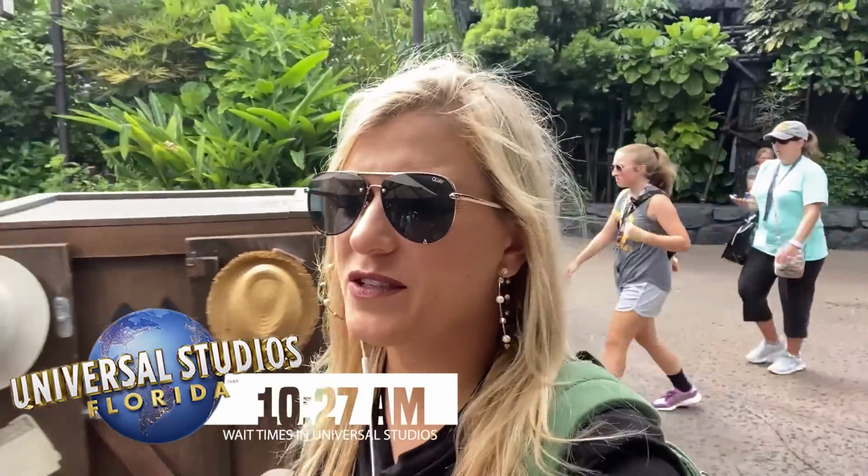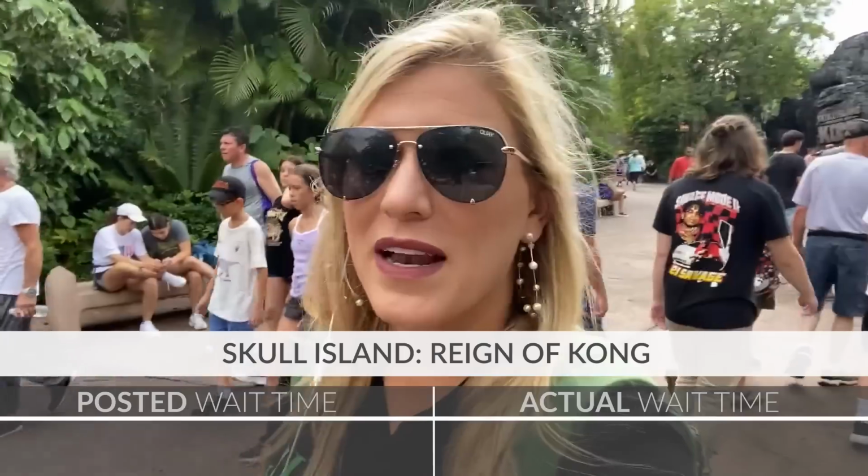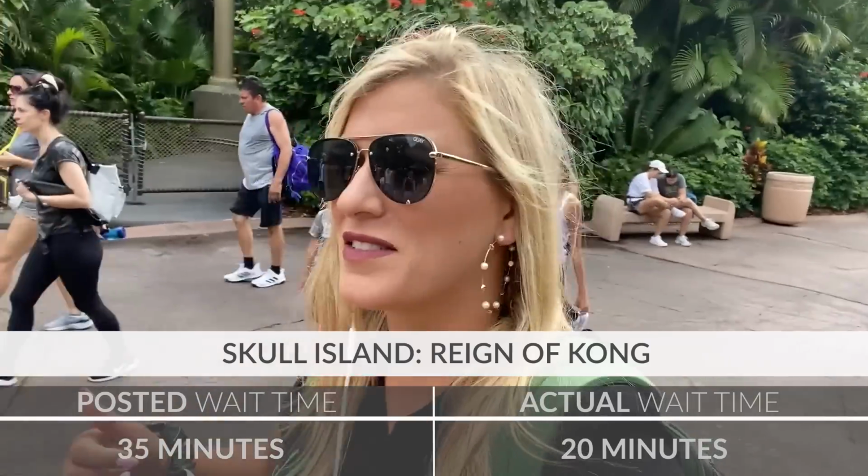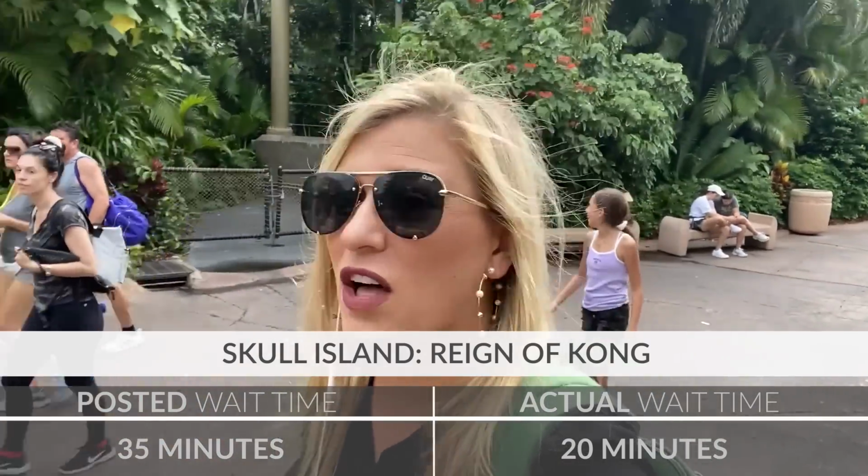Wish me luck. Wait, do I really like the Skull Island Reign of Kong ride? I kind of think I do. I think I maybe didn't like it as much before because when the parks reopened, this ride had incredibly low capacity. They could only seat one party per row and only every other row. So it was very long all the time. And now they just load them up. I only waited 20 minutes. That's the perfect amount of time to wait for that ride. And I actually really enjoyed it. So I think you should ride it if it's not that long of a line. Again, it was 20 minutes, posted 35 minutes.